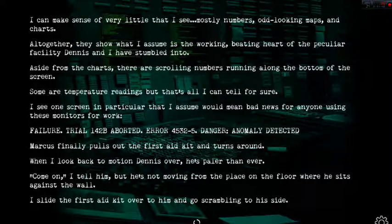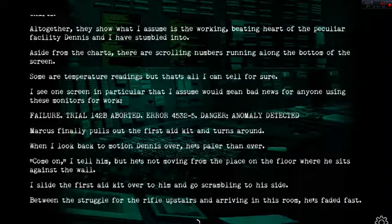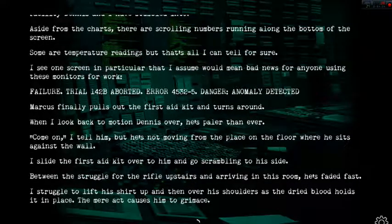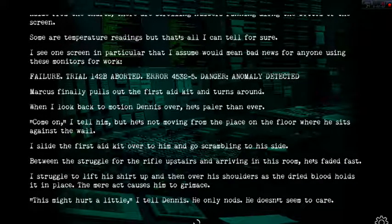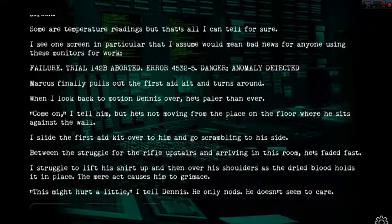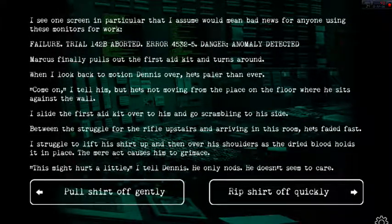Marcus finally pulls out the first aid kit and turns around. When I look back to motion Dennis over, he's paler than ever. "Come on," I tell him, but he's not moving from the place on the floor where he sits against the wall. I slide the first aid kit over to him and go scrambling to his side. Between the struggle for the rifle upstairs and arriving in this room, he's faded fast. I struggle to lift the shirt up and then over his shoulders as the dry blood holds it in place. The mere act causes him to grimace.